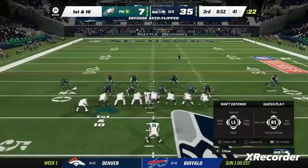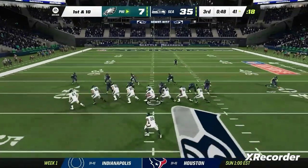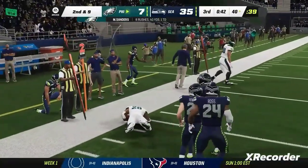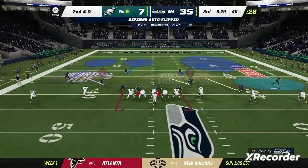Under a minute to go in this 3rd quarter as they come up 1st and 10. 24 is the mic. Hurts hands off to Sanders. And he'll take this one down to about the 40. Just a yard on the first down carry, so it's 2nd and 9.